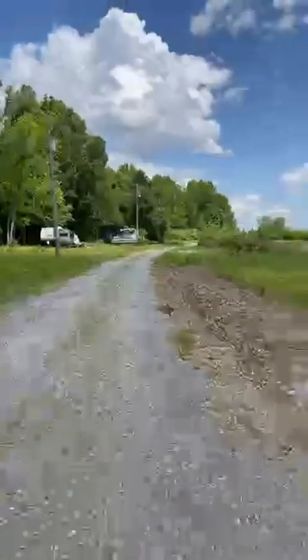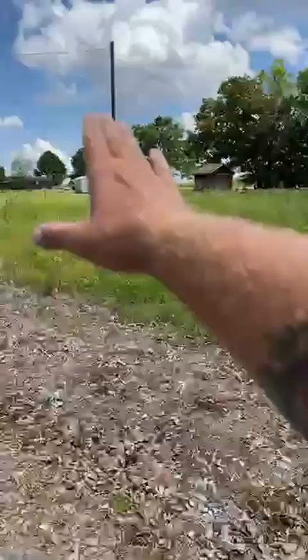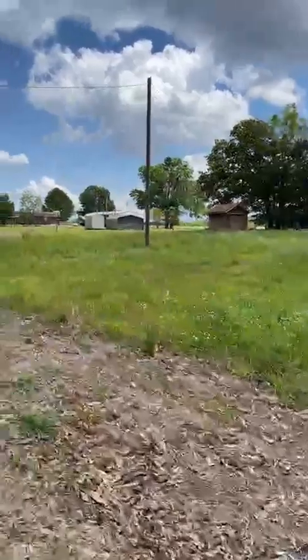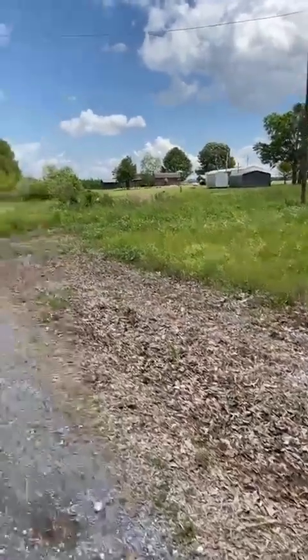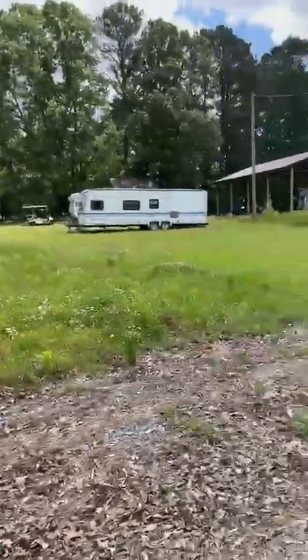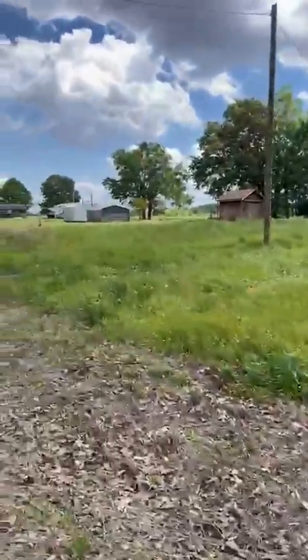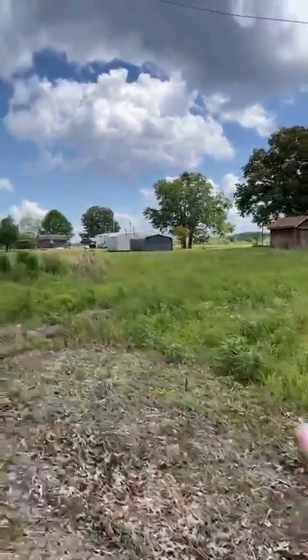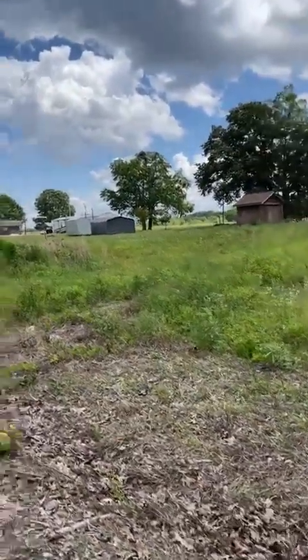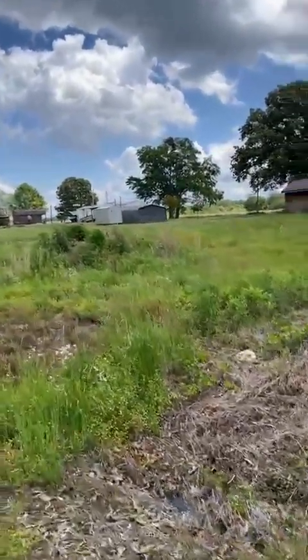But where this telephone pole is right here, in that little brown building, this is the 0.4 acre lot. This lot is unrestricted. You can put whatever you want on it. See, folks have got a barn there, campers. You could even build on this lot. You could put a house on here if you wanted to. You could put a storage shed, camper, mobile home, you name it.